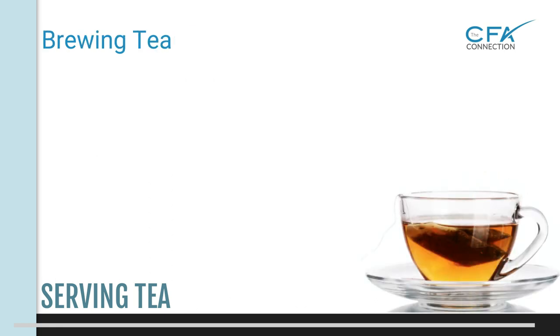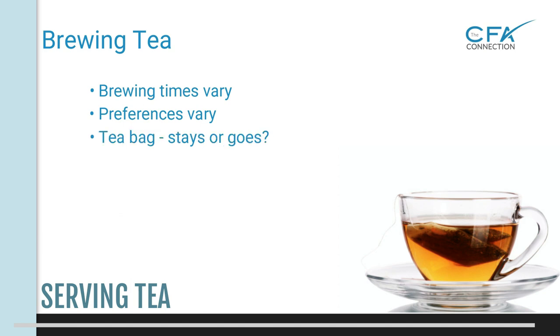There are recommended brewing times for all the various teas, as the steeping times differ based on the type of tea. And again, this is also all based on preferences. Some people prefer their tea lighter, others stronger. So the tea bag may or may not be removed after steeping.